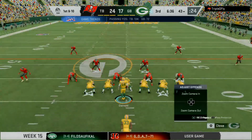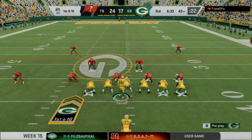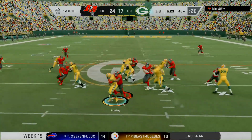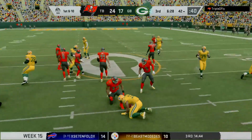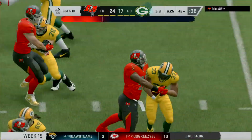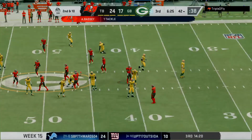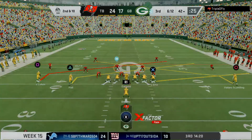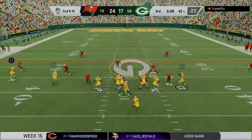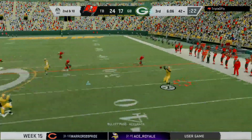One play has him up past the 40 already, and another 1st and 10. They'll keep it on the ground. It's Bradley. And the big boys up front, they're going to stop him right at the line. No gain on the play there, 2nd down. No gain on the play. 2nd and 10. Looking to throw on 2nd down.